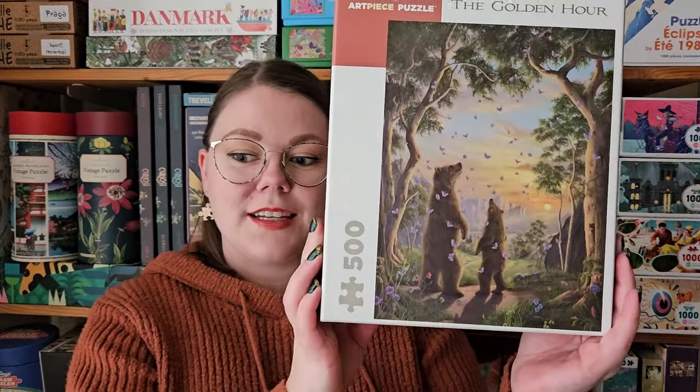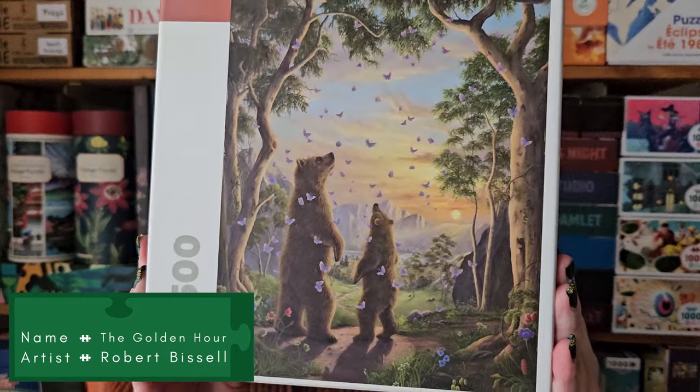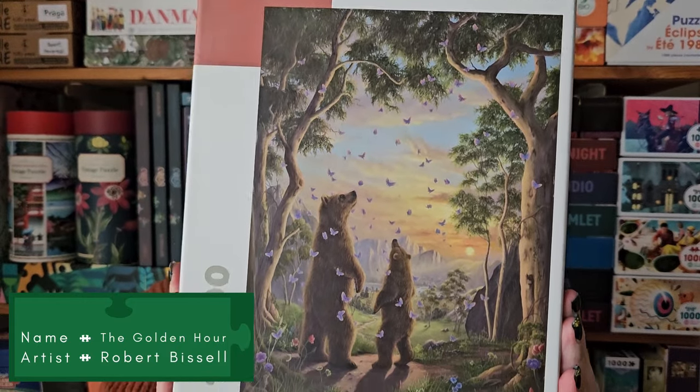And then, also a very cute puzzle. This one with 500 pieces. And then, for the 1000-piece puzzle.